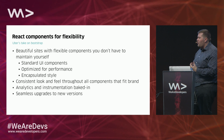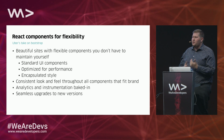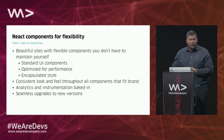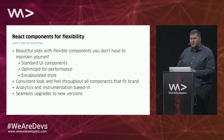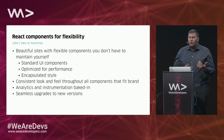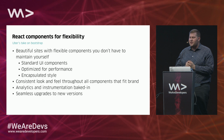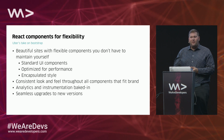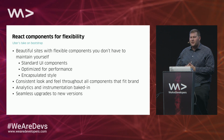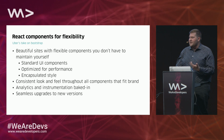Again, I told you that we have our own Bootstrap-like UI toolkit, and this is because we want beautiful websites with flexible components that developers don't have to implement and maintain themselves. So we have standard UI components that are really optimized for performance with encapsulated styles. It basically gives a consistent look and feel that fits our Uber brand. And so if the Uber brand changes, you don't have to update 250 websites, you can simply upgrade your version. And then you have analytics and instrumentation baked in. So if you're using React and Redux, you can listen for state changes and simply instrument automatically for when user events happen.